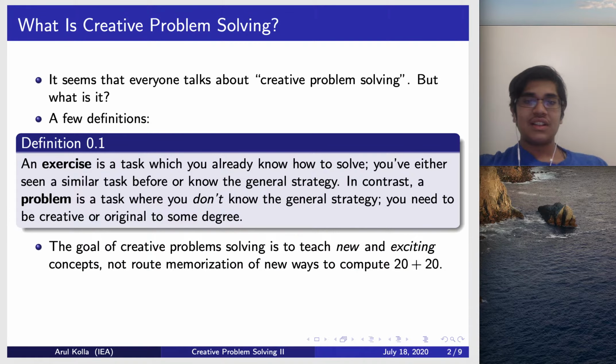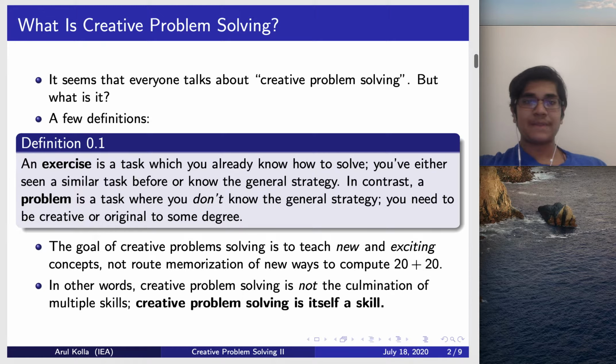This is the key idea of creative problem solving: solving problems more than exercises. The goal of solving creative problems is that we want to teach new and exciting concepts, right? We don't want to teach the same way to do the same thing. We want to teach new concepts that you haven't seen before. That's our goal when we're trying to go on this journey together through creative problem solving.